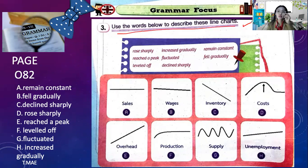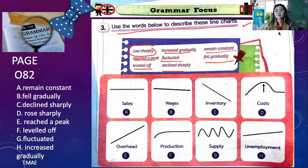Next, you have to use the words below to describe these line charts. The choices you have here: rose sharply, reach a peak, leveled off, increased gradually, fluctuated, declined sharply, remained constant, fell gradually. Okay, so let's take a look here.